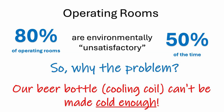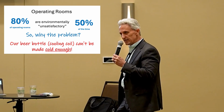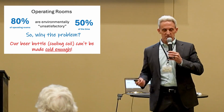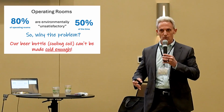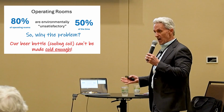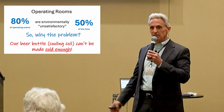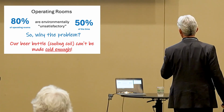So, why the problem? It's real simple. We're not making our beer bottle coil cold enough. We can't do it with 42-degree chilled water. And we're not designing systems based on standards that need anything lower than 42-degree chilled water, so why provide it? Or why provide something that's even better than chilled water at doing the job? Why not? Because that's not the way we've ever done it before. That's not the way we do it, right? We haven't done it that way. We've got to start thinking differently. We really do if we want to solve these problems.